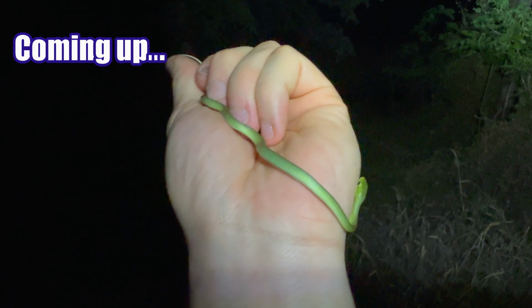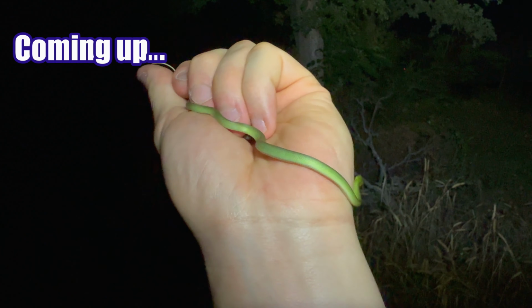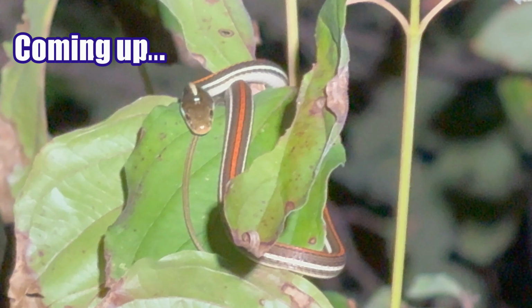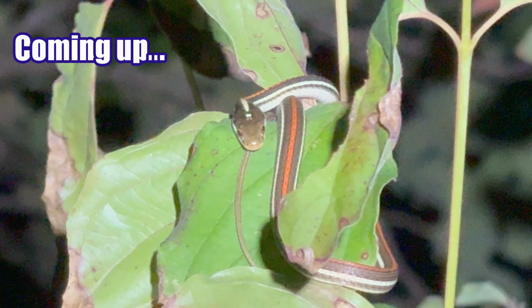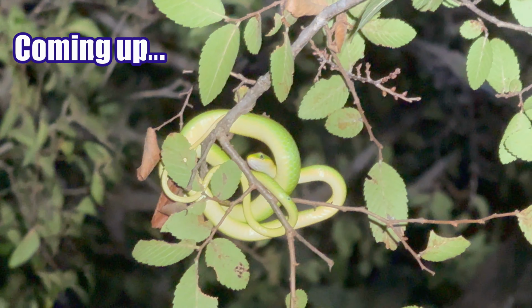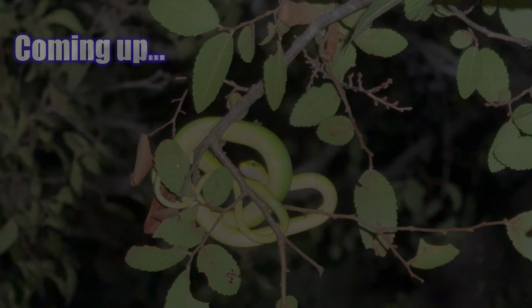How freaking cool is this? That life begins like this for these snakes. Sleepy baby. Wow, that color really comes through here. Gorgeous. Oh my god, look at its little face looking at me. You are freaking cute, buddy.